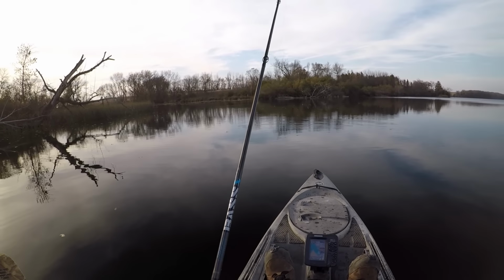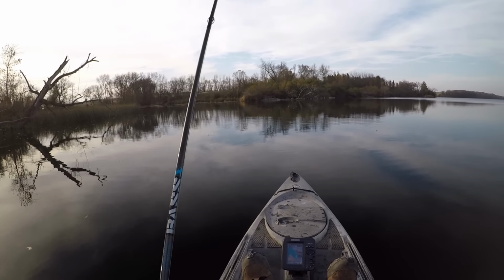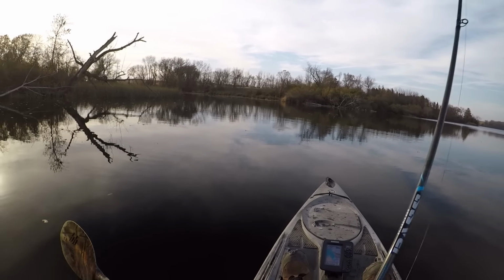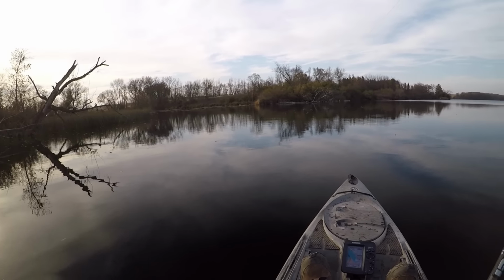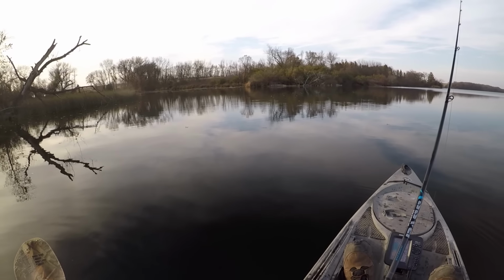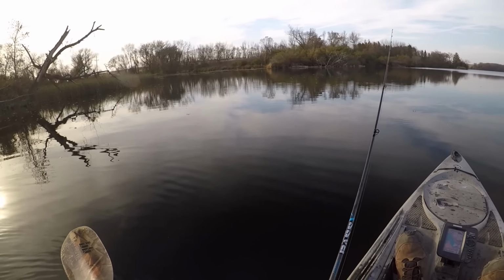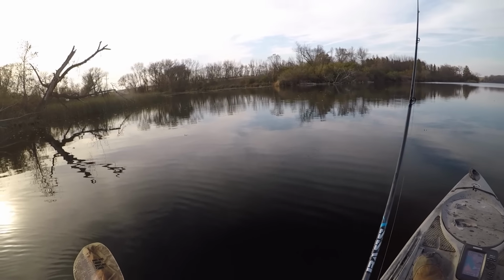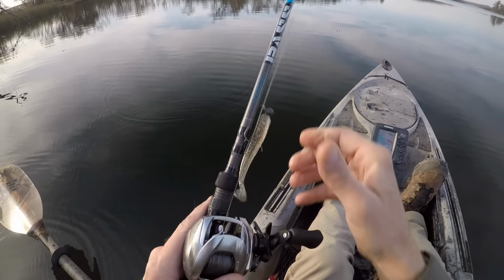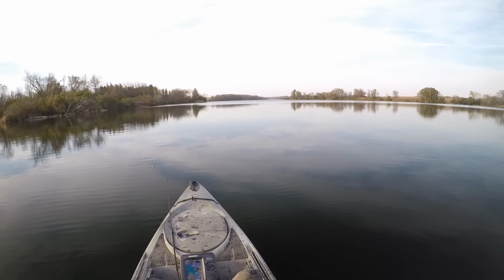I don't think the bass have really moved in on this spot yet. It's really more of a late fall spot. I'll find them here the last week or two before it ices up. It's down here at the deep end of the lake. It's really more rock structure than weeds, and today it seems like the bass prefer to be hanging around the weeds. No complaints out of me though. We hammered them pretty good at the few other spots that we fished out here.